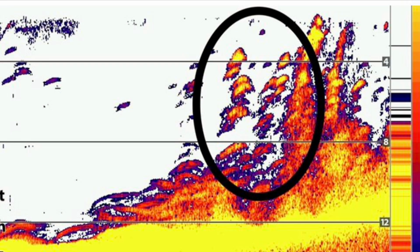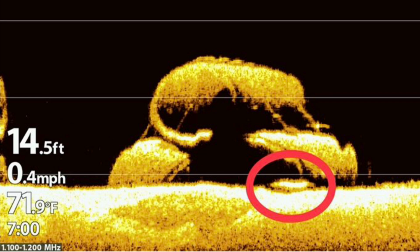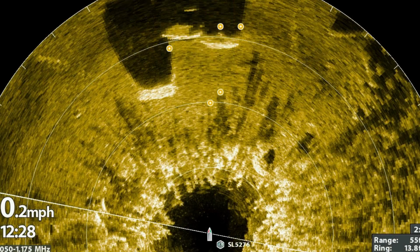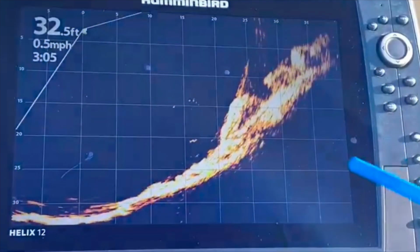In summary, I am hoping these screenshots collected over many years help you understand that 2D and down imaging are great tools, but if you truly want to take your angling adventures to the next level, side imaging is the key ingredient and recipe for success. Mega 360 and MegaLive 2 are newer technologies that complement the more traditional 2D, down imaging, and side imaging.